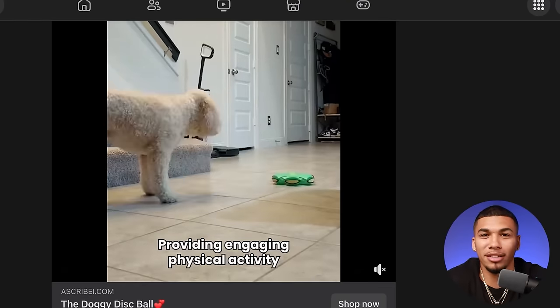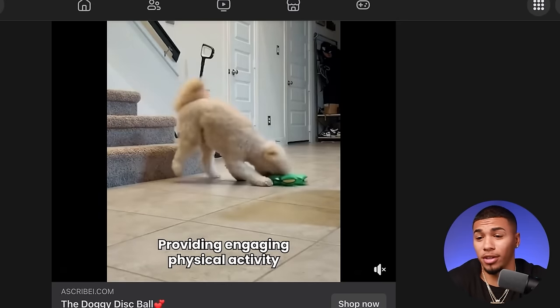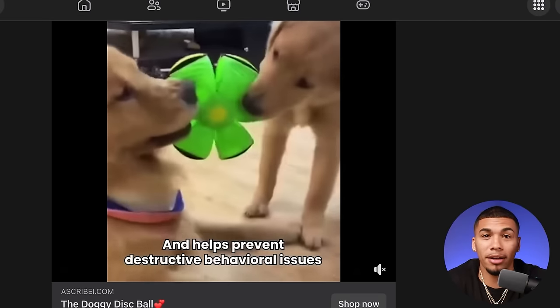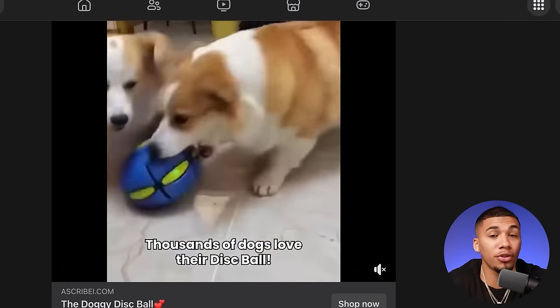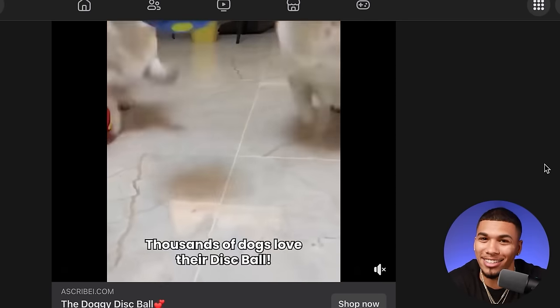So out the gate, we can tell that this is a problem solving product. It has a great wow factor to it as well, because I've never really seen anything that provides engaging physical activity like this. This is honestly a great product to have if you are someone who leaves your pet at home for long hours a day. As you can see, it says it helps prevent destructive behavioral issues. I can definitely see this.